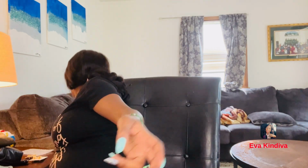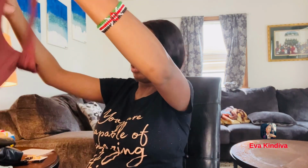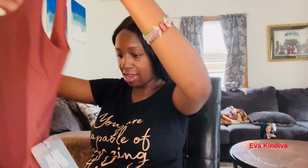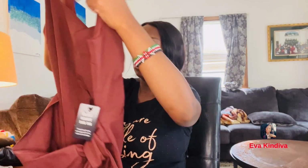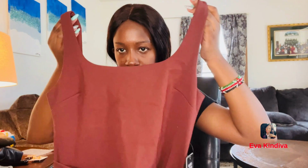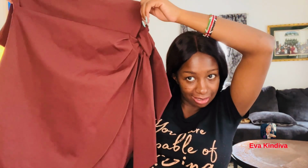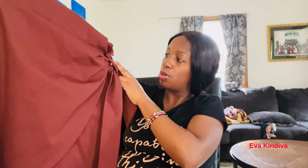So, and this is the last one. This is a nice tank, like a tank dress. Let me call it a tank dress because it's like a tank top. And then it has this part right here. See that? There's like a little bow thing going on here, and then it has all this confusion going on here.